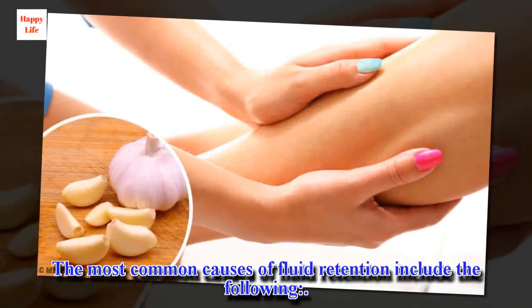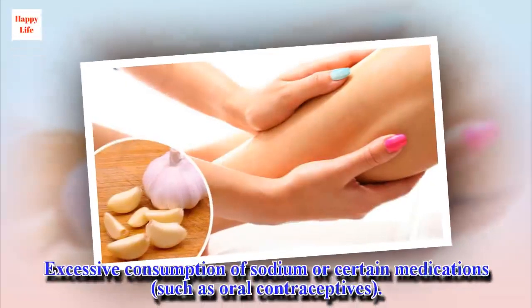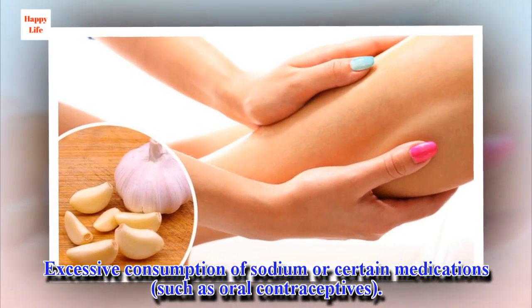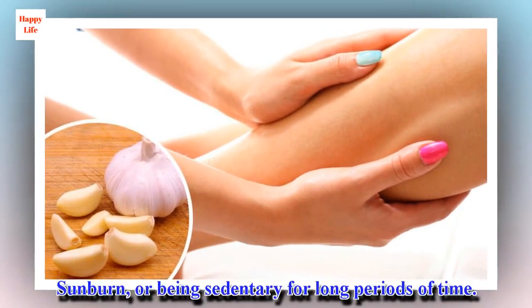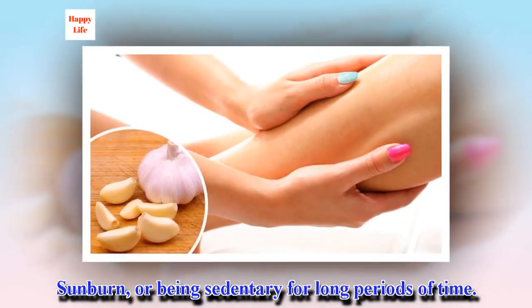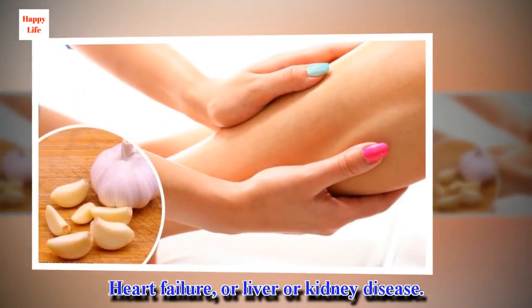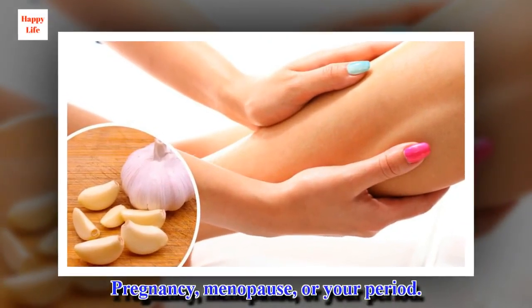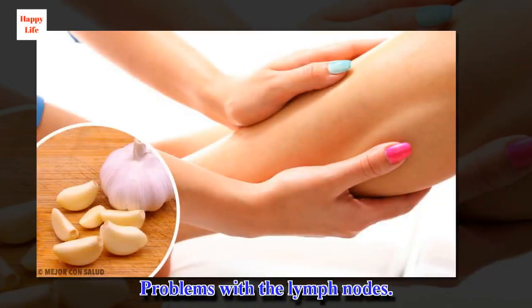The most common causes of fluid retention include the following: excessive consumption of sodium or certain medications, such as oral contraceptives, sunburn, or being sedentary for long periods of time, heart failure, or liver or kidney disease, pregnancy, menopause, or your period, problems with the lymph nodes.